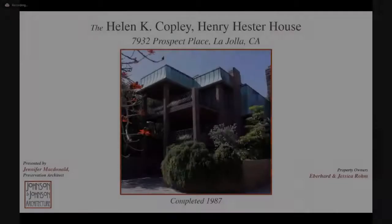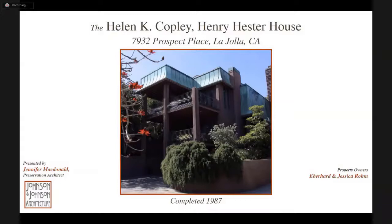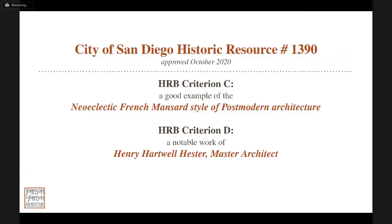My name is Jennifer McDonald, and I'll be discussing tonight the history and context for the Helen K. Copley Henry Hester House at 7932 Prospect Place. I am a preservation architect here in San Diego, and I am partnered with Paul and Sari Johnson of Johnson Johnson Architecture. We were blessed to be commissioned by owners Eberhard and Jessica Rome to research and nominate their property at 7932 Prospect Place. We successfully petitioned the City of San Diego Historical Resources Board in October of last year, and the house is now designated as Historical Resource 1390.